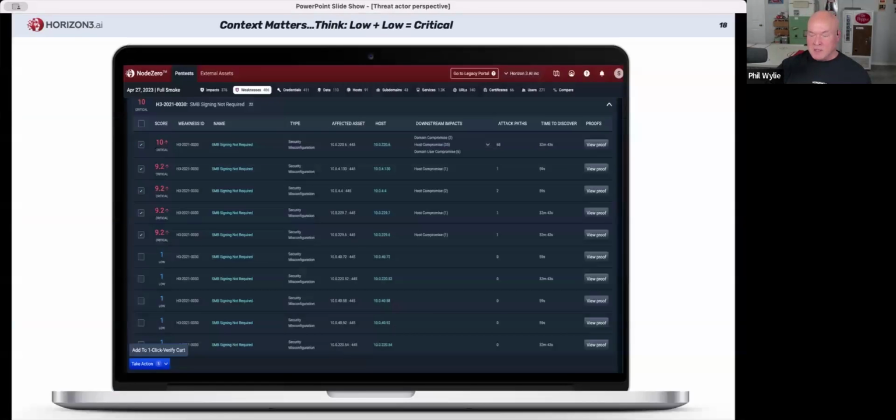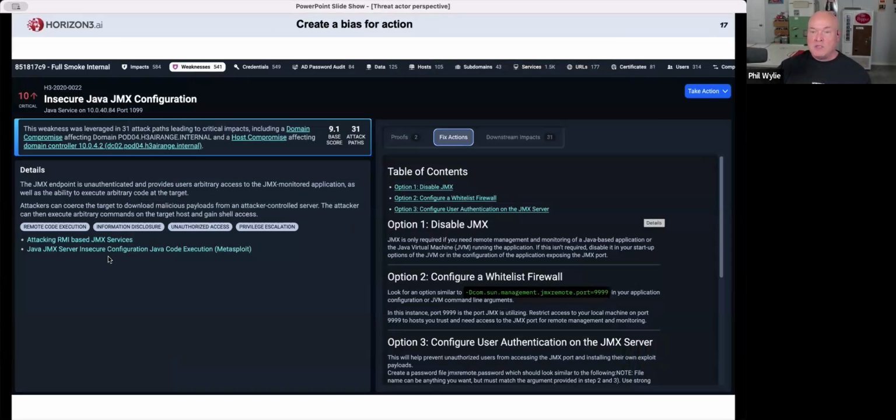And so this also shows the details there of the tools used against that, like Metasploit. There's one Metasploit module there as well. And this also shows the attack path. So the base score is 9.1, and then 31 attack paths. So this weakness was leveraged by 31 attack paths, leading to critical impacts, including domain compromise, affecting domain, and it's the name of the domain name in our range, and a host compromise affecting domain controllers. So this shows the impact, actually what's going on.